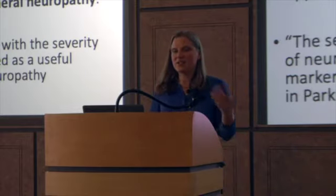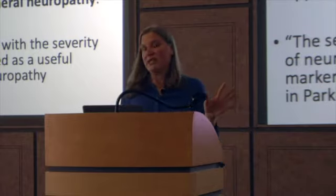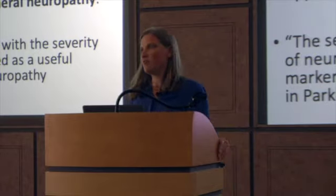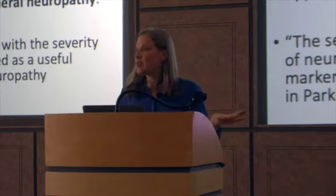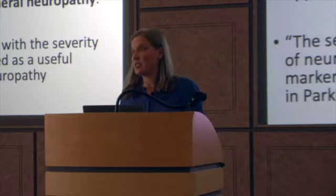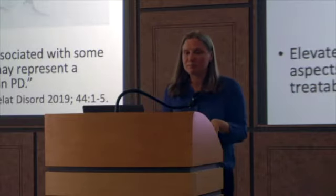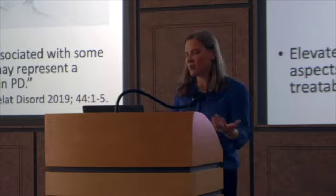Methylmalonic acid is just another way to measure B12 deficiency. Of all the people I tested in here, I don't think there was a single person who had high methylmalonic acid. There are a lot of people who have low B12 and high homocysteine, so I'm not going to spend too much time on that. Here's a paper that was published last year in the journal Movement Disorders.